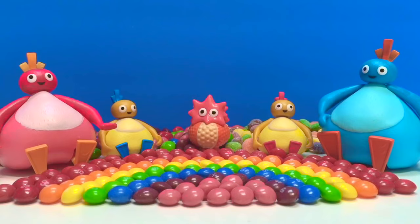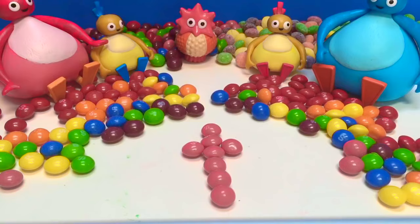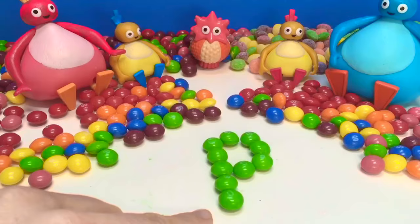Hello and welcome to Tiny Treasures. Today the Twirlywoos are going to learn about letters with Skittles candies. Let's begin. First is the letter T. T for Twirlywoos. Here is a big T and here is a little T. The next letter is the letter C. C for Chickadee and Chick. Here is the letter P. P for Peek-a-boo!